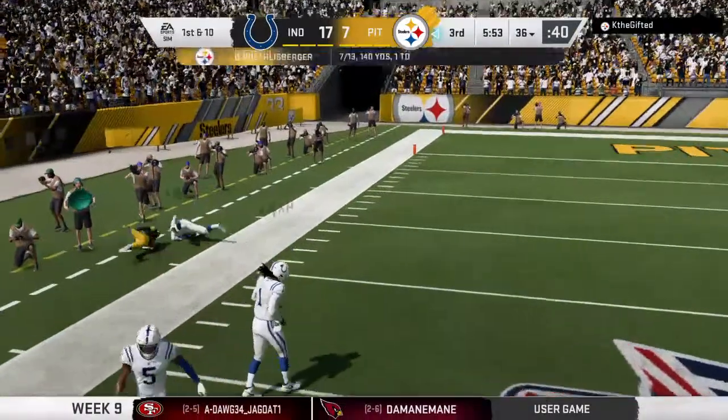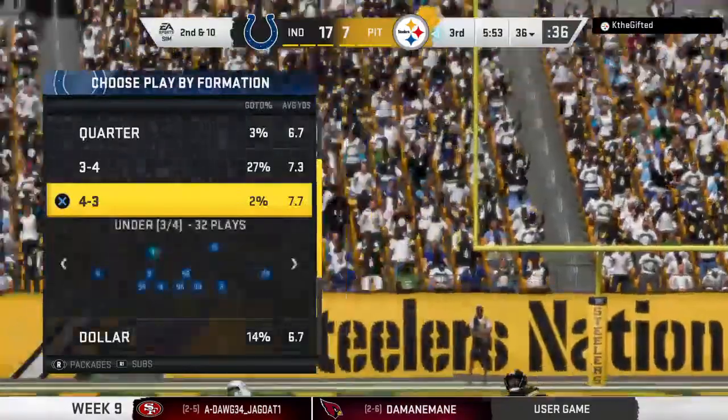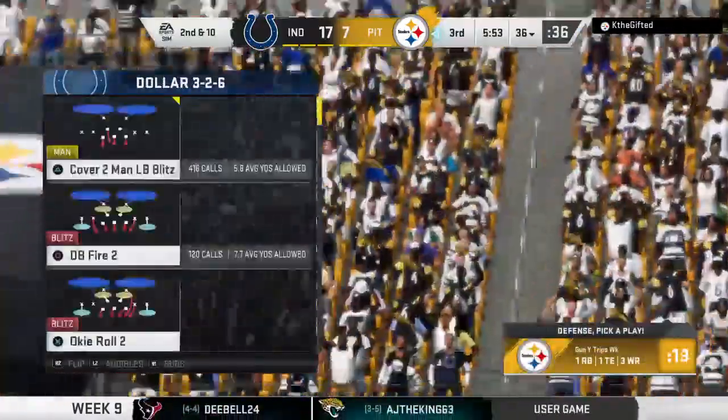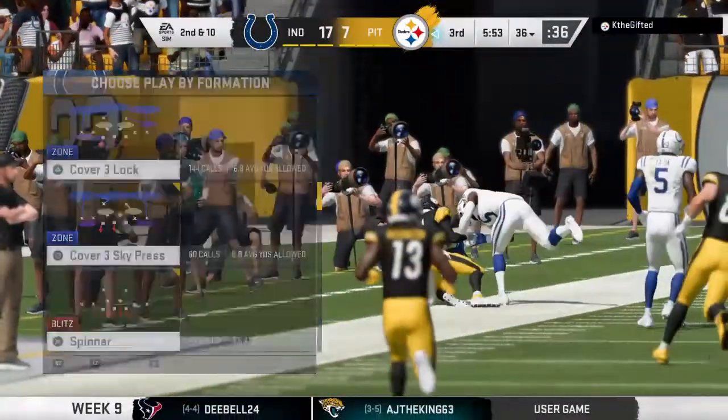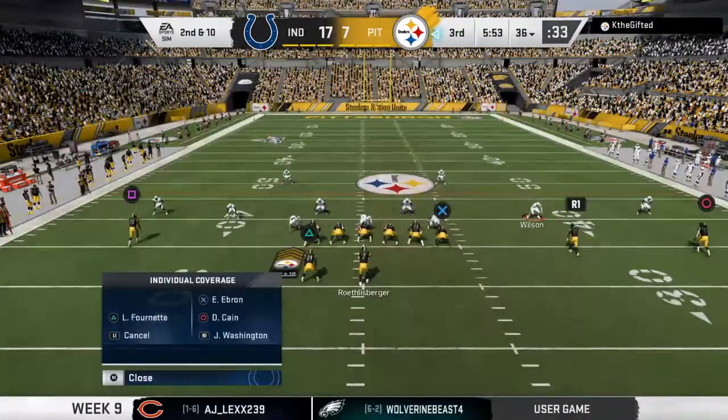Looking deep downfield. And that will be incomplete. Would have been a big hitter if they had connected. Instead, it's second down. It's been this way most of the afternoon, hasn't it? This secondary have really put this receiving core on lockdown.